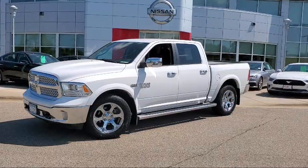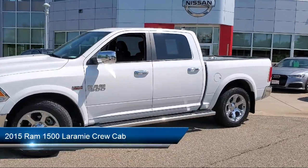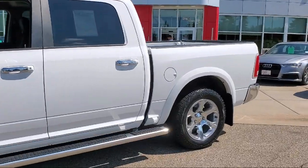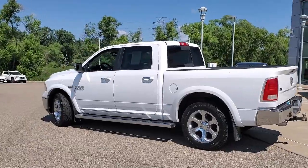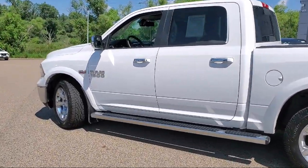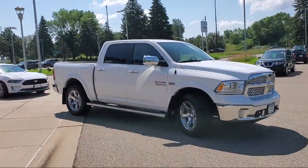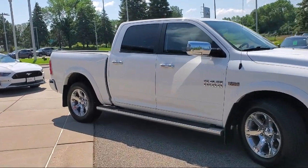And here's a look at another one of our great vehicles from our inventory. It comes equipped with chrome bumpers, leather steering wheel with auto tilt-away, ventilated front seats, keyless entry, heated front seats, park view rear backup camera, heated door mirrors, Sirius XM satellite radio, steering wheel controls, alloy wheels, and has less than 90,000 miles on the odometer.